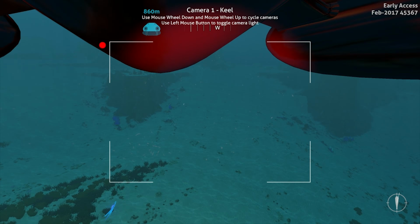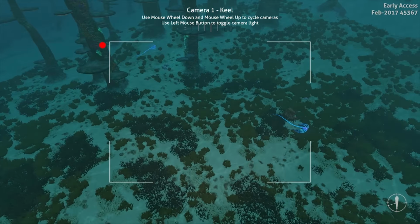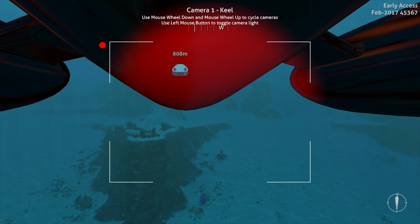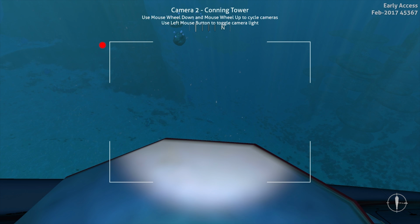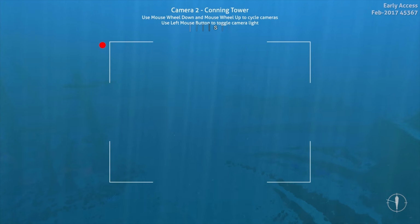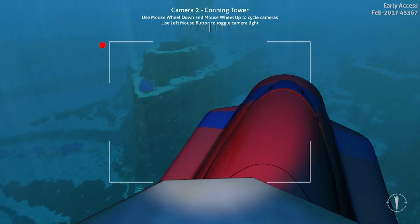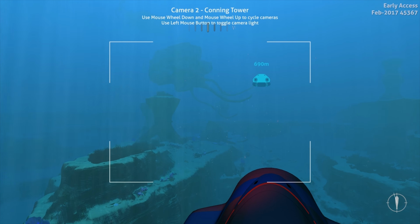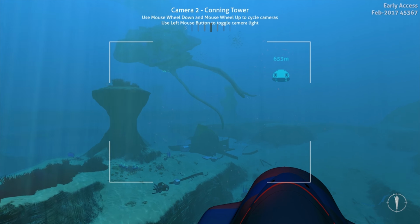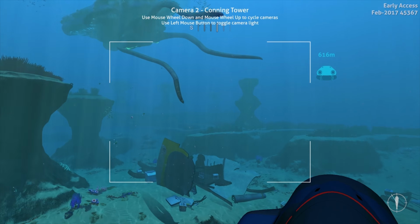That's neat. Man, I love the cameras. I adore these cameras because I can actually explore and safely look at things from a distance here. I don't have to worry about getting murdered along the way. There's a good old broken reef back. I feel like this guy's been here for a while, completely caught on an invisible wall or something.